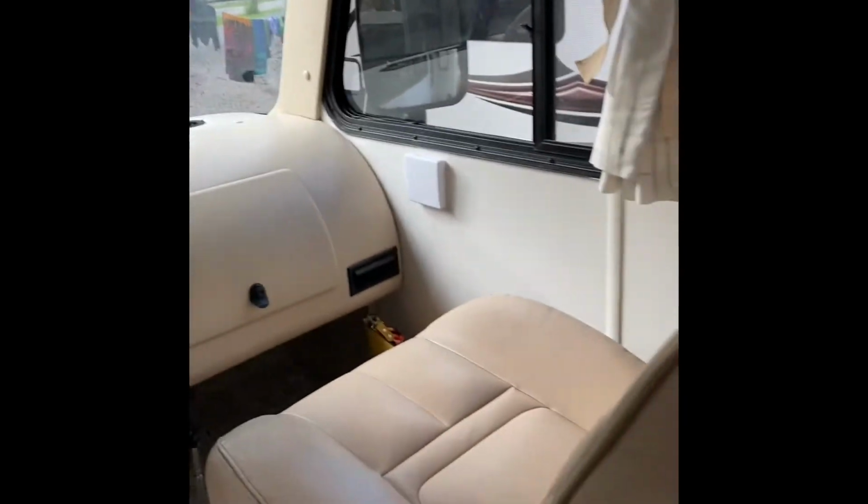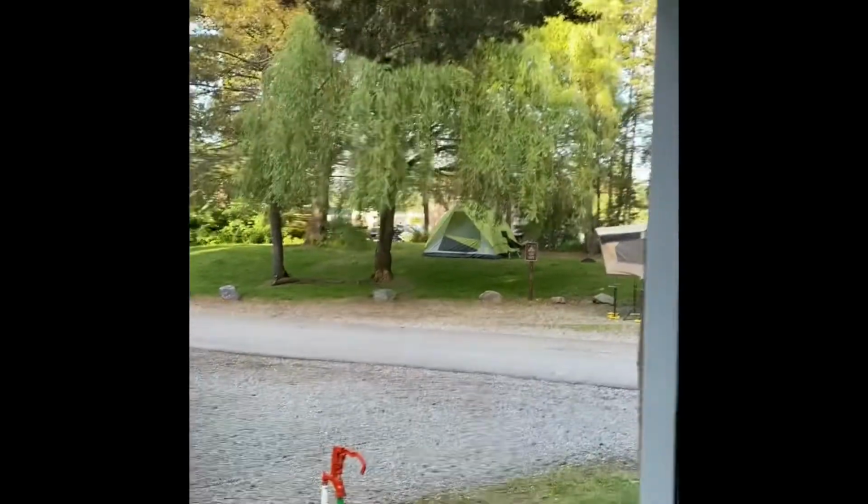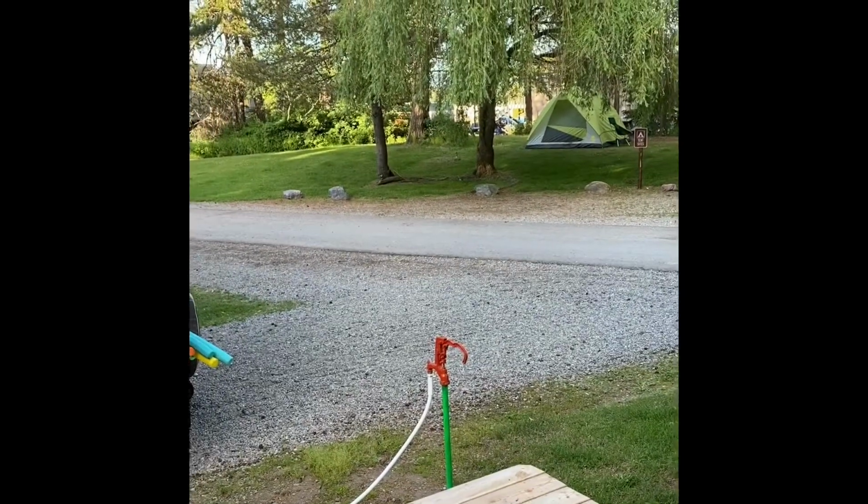And we got neighbors. We just met them. Really, really nice people. And we're heading out for a walk. It is a beautiful, beautiful RV place. Look, there's someone in a tent again. I mean, I don't know how these people do. But anyway, I continue to glamp and enjoy it.